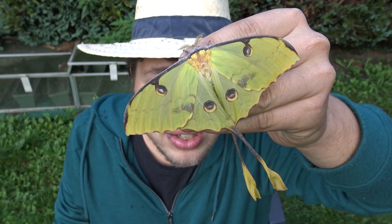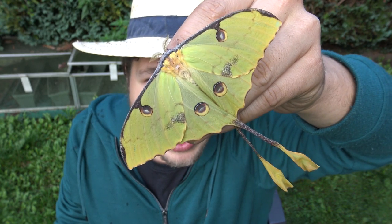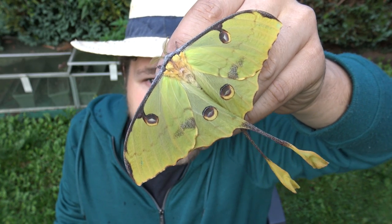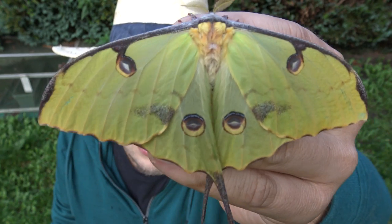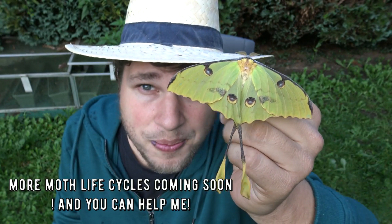Wow, this is an amazing species of moth, isn't it? This is called the African moon moth, Argema mimosa. What an amazing and beautiful species, just look at it. Look at its little legs, its yellow wings. What an amazing insect! And its tails.